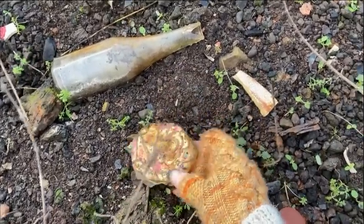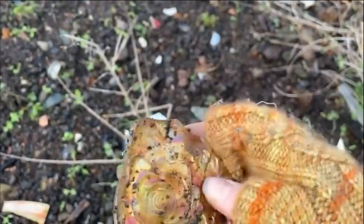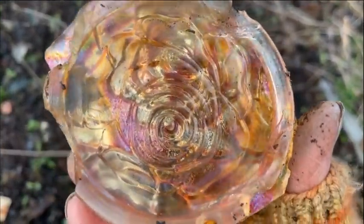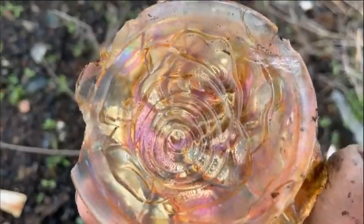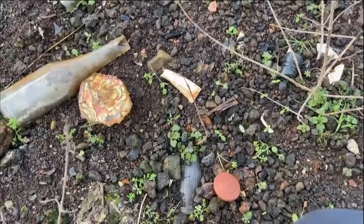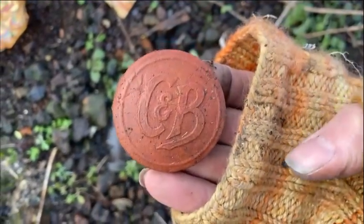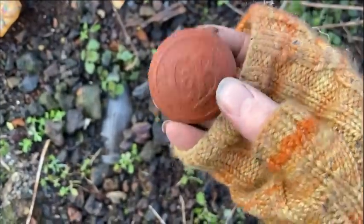In this episode of Broken but Beautiful, it's this beautiful piece of carnival glass. Wow, look at that. Look at the colours, the way it shimmers. It's got roses on it as well. It's just really pretty, a really pretty piece of glass. Shame it's completely knackered, but we can still appreciate it. And this rubber bung stopper thing, it has C and B embossed in it. Not sure what that was.